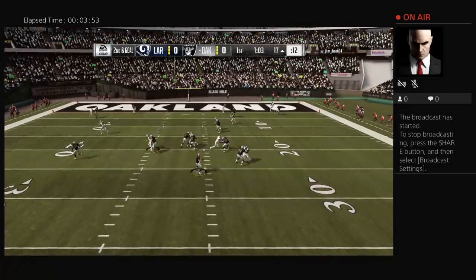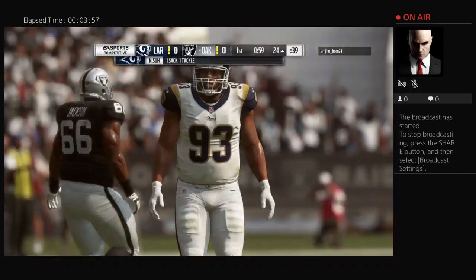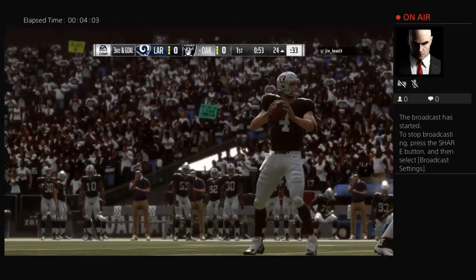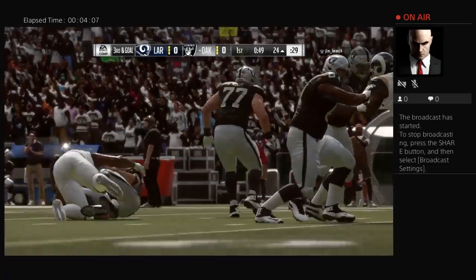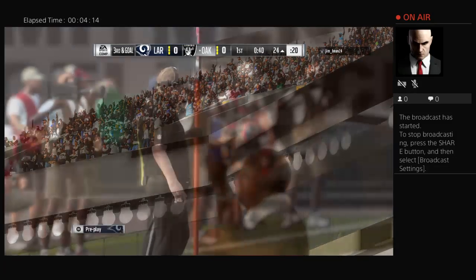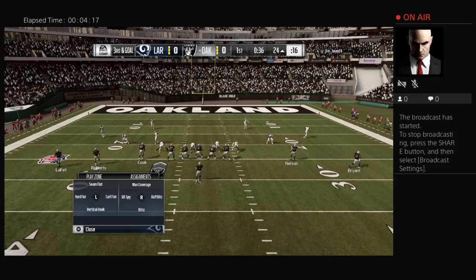Shotgun now for Carr. And the pressure gets to him again. Ndamukong Suh in there to drop him, and sacks on 1st and 2nd downs are going to lead to a 3rd and long. Carr and the Raiders following the sack, looking up at a 3rd and long.